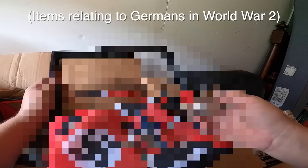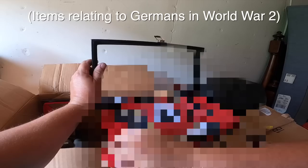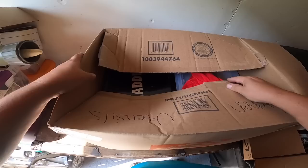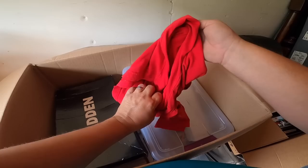None of this stuff looks old to me. It all looks kind of newer. It's like this is a little display case. I'm going to throw this stuff away, guys. This stuff is just wicked to me. Next box. Let's hope it's got some more collectibles. Hopefully a little better than the last one, though.